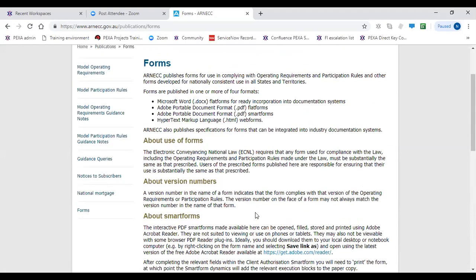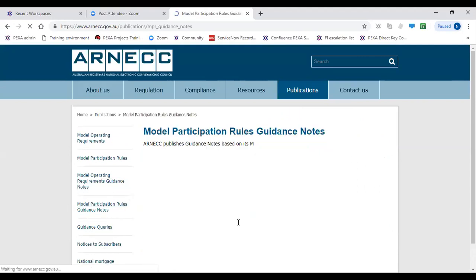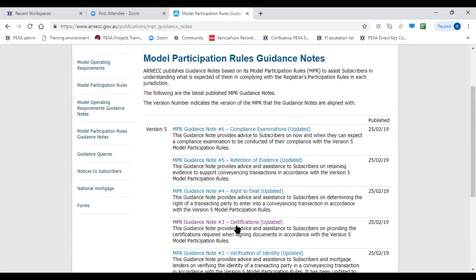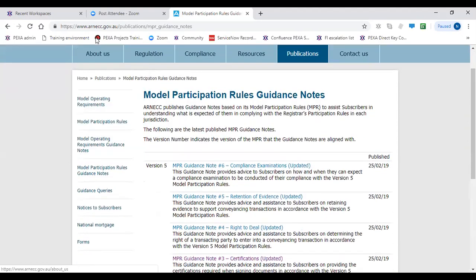Furthermore, guys, if you do have questions on your retention of evidence, the certifications that you're going to sign, more information on your client authorization form or VOI, what you have in this section is also guidance notes. Okay, and the guidance notes cover lots and lots of information. So if you want to know about your certifications, if you want more information on VOI, or you want more information on how to complete that client authorization form, all that information is right here for you. Okay, so just remembering www.arnec.gov.au if you haven't been there before.